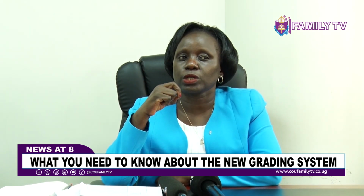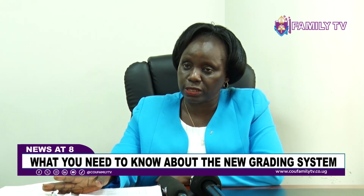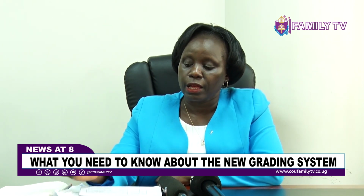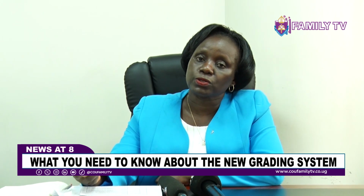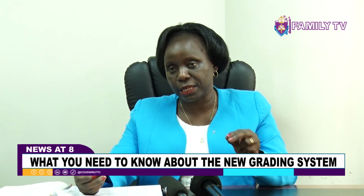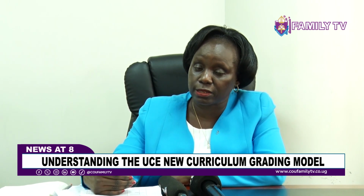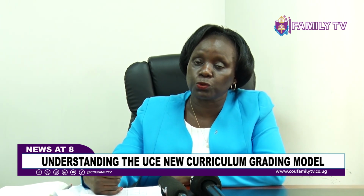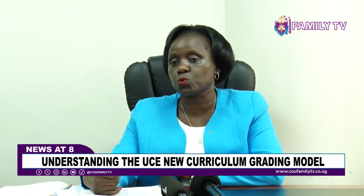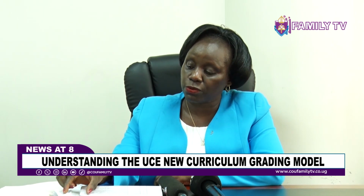Result 2 is also given to somebody who may not have fulfilled all the requirements for receiving the certificate. For instance, if you do not have scores for continuous assessment, remember CA contributes 20%. So in case you do not have scores for continuous assessment and your NAEP has assessed you, even if you got 80 out of 80, if you do not have that 20%, you will not qualify to be in result 1 or to get a certificate. But we shall give you a transcript.